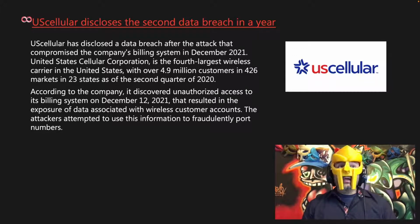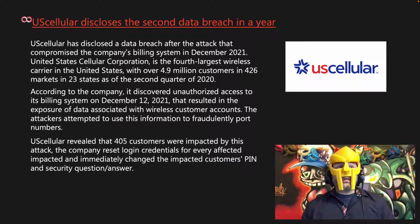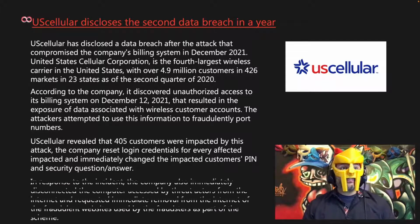The attackers attempted to use this information to fraudulently port numbers. UScellular revealed that 405 customers were impacted by this attack. The company reset login credentials for every impacted customer and immediately changed the impacted customer's PIN and security question answers.